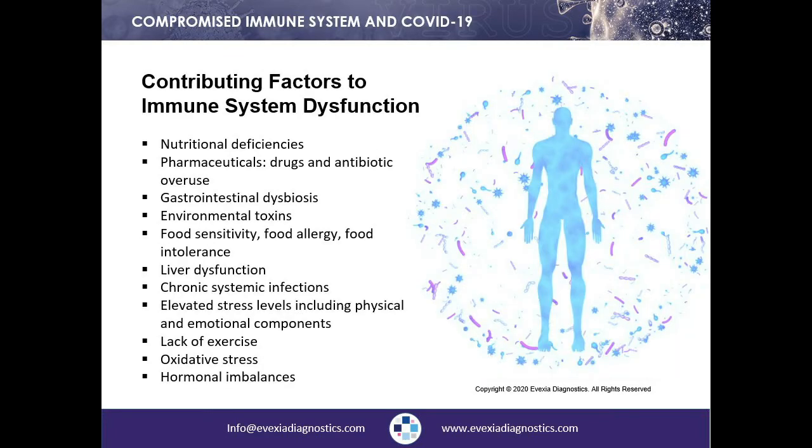Extremely important. Now, I want to talk about contributing factors to immune system dysfunction, and there are a lot, which is going to leave individuals vulnerable not only to this virus, but other infections and viruses if the immune system is not working properly. The troops are not up for the battle to handle pathogens and other things that can get into the system. Therefore, you become more susceptible. I've outlined many conditions that you might want to review with your patient or think about.